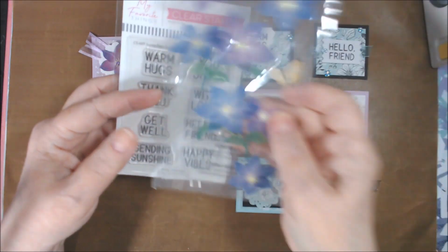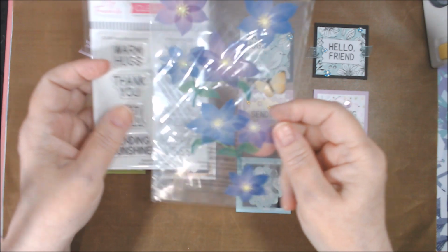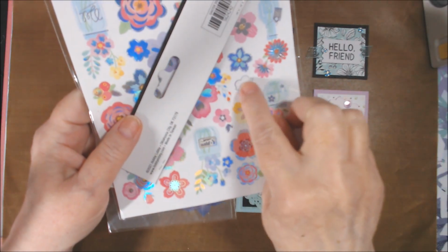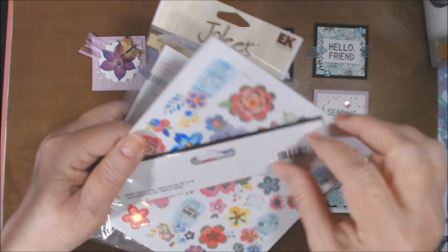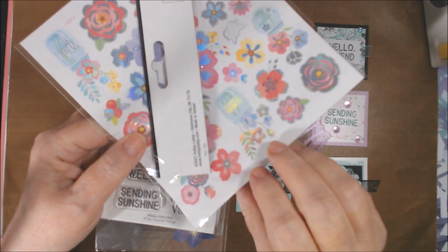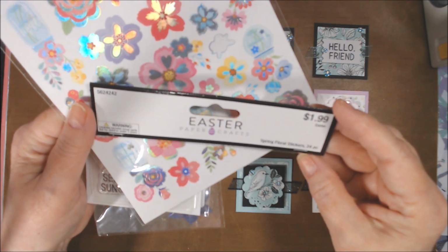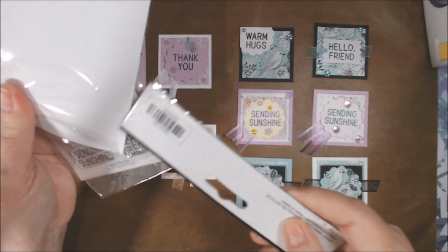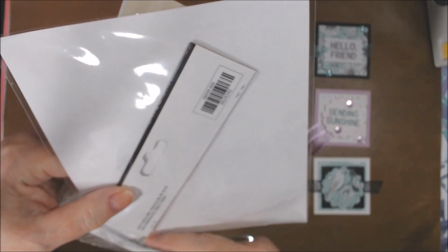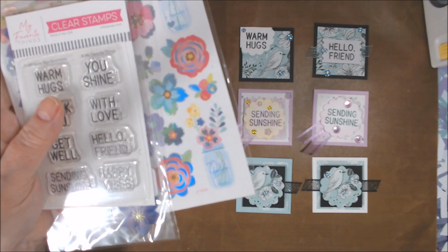I used one of these beautiful flowers, this one here, and a butterfly. The rest of them were too big, and this wasn't the right color, so I didn't use the rest. And I used one little sticker out of here, and I kind of wish I hadn't. These are from Hobby Lobby, from the Easter collection. I haven't been in Hobby Lobby this year, so it had to be last year because it says 2021. So last year, Hobby Lobby, Easter.